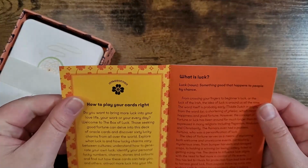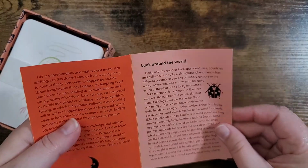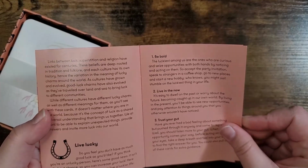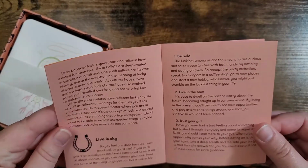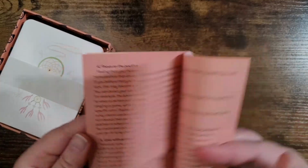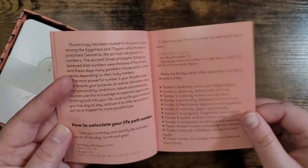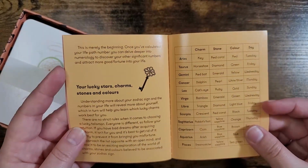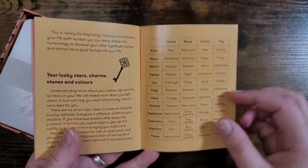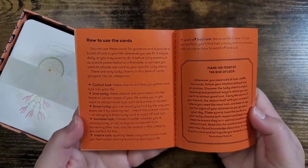Okay. What is luck? Luck around the world. We have live lucky here. Lucky numbers. How to calculate your life path number. Awesome. Your lucky charms and stone colors. So it goes by zodiac sign, it looks like. Okay, and then here it is, how to use the cards.